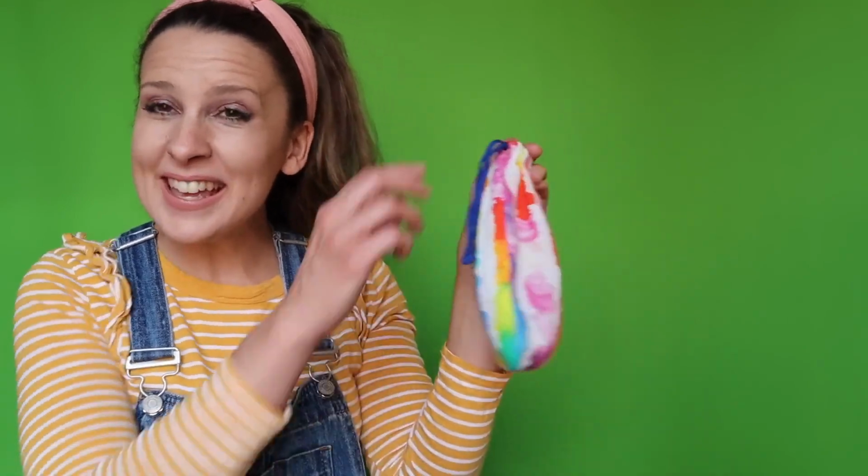Thanks for helping me count my guitars and singing with me. I have something special to show you. It's in this little bag. Let's open it. Can you say open? Open. Open the bag and see what's inside.